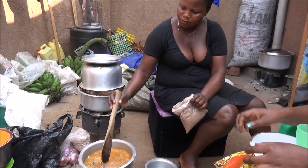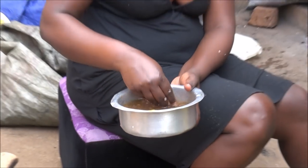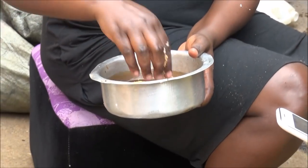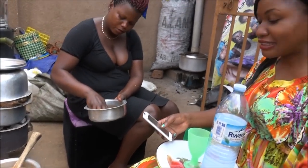So this is the final thing now, the mushroom. Salt will be the final thing. We put salt when it's ready. We don't always put mushroom and silver fish together. You decide to put mushroom or you decide to put silver fish. Oh. So this is an experiment. It's an experiment.